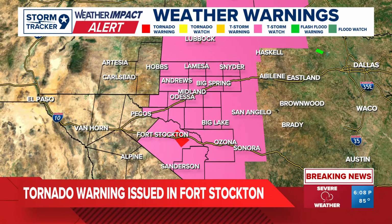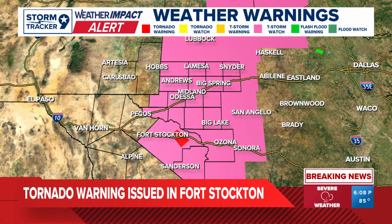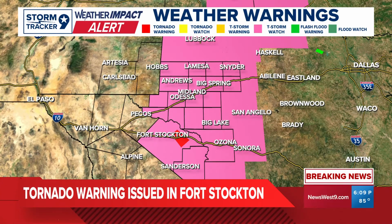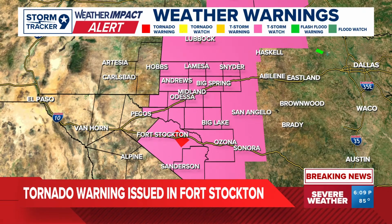I haven't heard anything new from Pecos County Emergency Management too, other than the 18-wheeler that flipped over on 285, 10 miles south of Fort Stockton as a result of those really strong winds associated with the thunderstorm and the nearby tornado. It also looks like we might even have another severe warning storm. Yeah, it's going to be an active evening, guys.